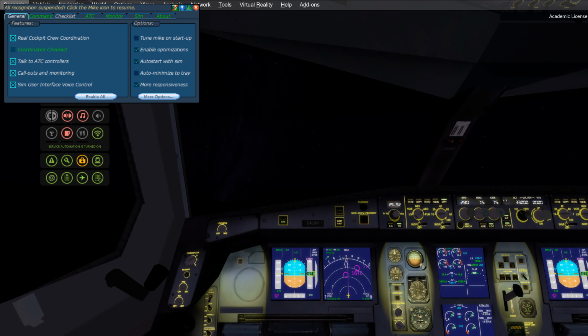American 2586, descend to flight level 280. Descend to flight level 280.